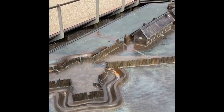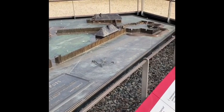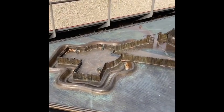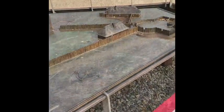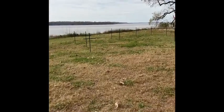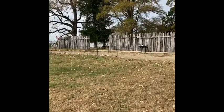So this is a model, a very good model actually, of the Jamestown fort that they have out here for us. And we know it's not a perfect triangle. It's not at all a perfect triangle, so pretty cool. It's a good view. What a walk through the grass here to these black crosses that I love to point out every single year. There's actually more, it seems like, this year.